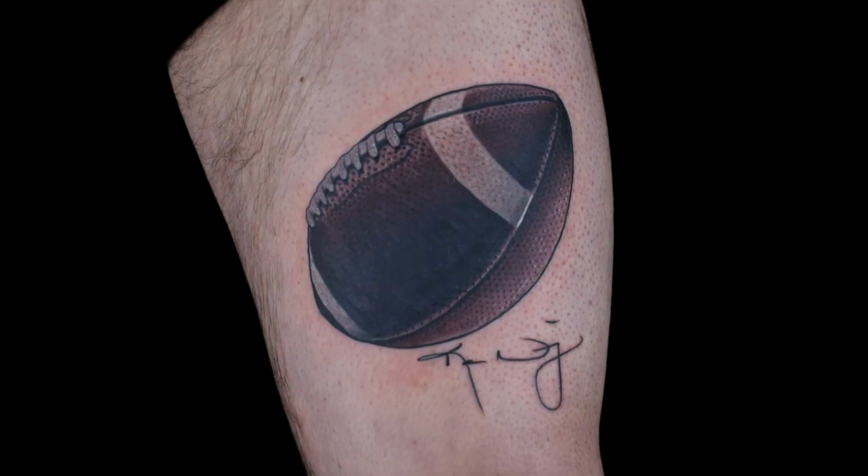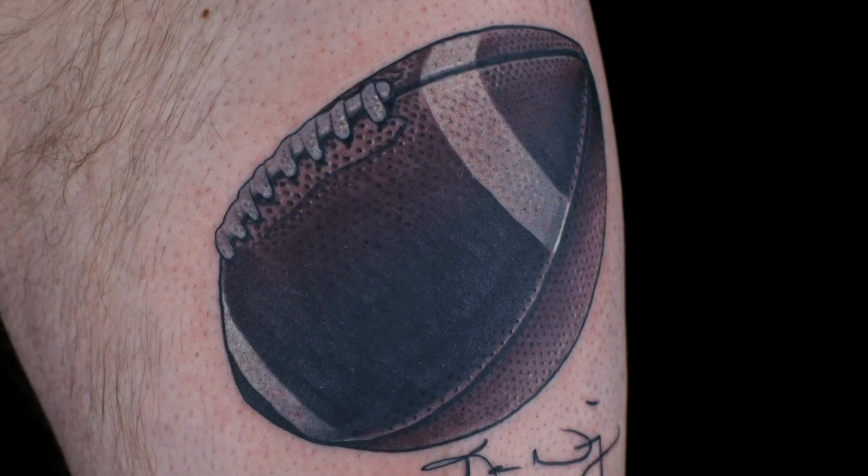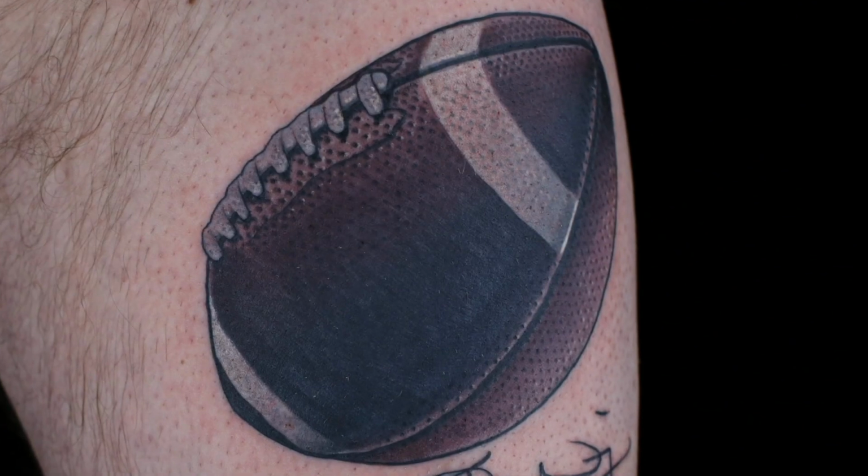The problems I have with this tattoo are the huge area of black definitely gives it a cover-up feel. The shape of the ball is warped due to the contour of his leg. You definitely lost the symmetrical shape of the ball. Craig does his own thing. Keeps doing weird colors, and it's gonna bite him.